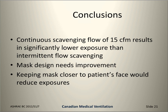I'm going fast here. The continuous scavenging flow of 15 CFM, which we had there, did result in significantly lower exposure than the intermittent flow scavenging. We concluded our mask design needed improvement. We figured out that we needed a way of keeping the mask closer to the patient's face, because that would also reduce exposures. Reducing that source-to-hood distance would improve capture and reduce exposures.